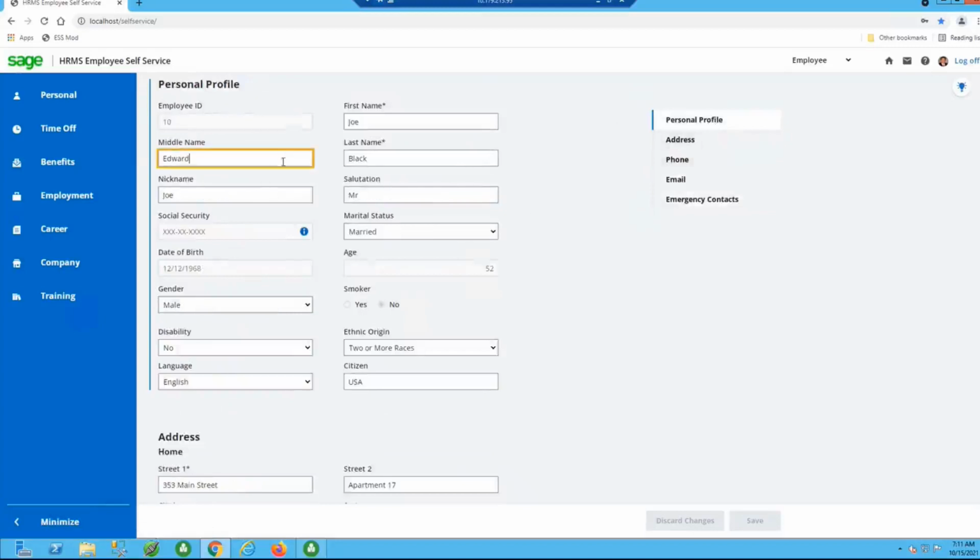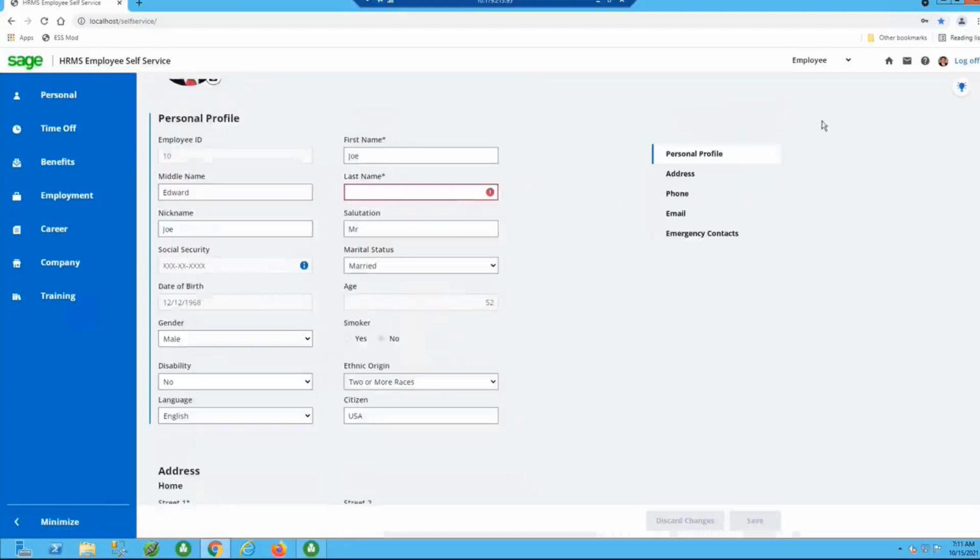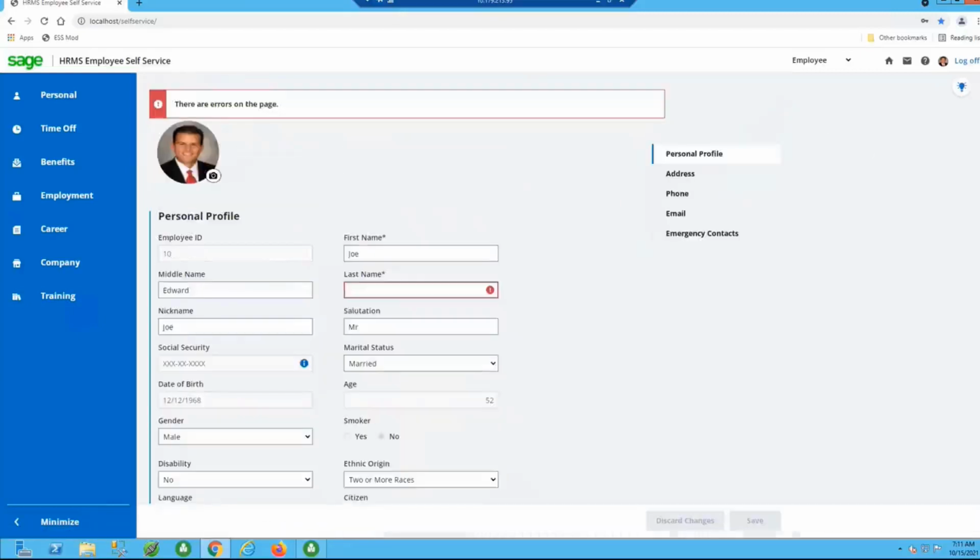On this page also, I wanted to point out that when you're in a field, there is a focus outline in gold that will show you what field you're currently in. There's also indicators for required fields. If one of the required fields is not entered and you hit save, it will bring up a validation message. It will bring that validation message up at the top as well as in the field and tell you exactly what needs to be entered.